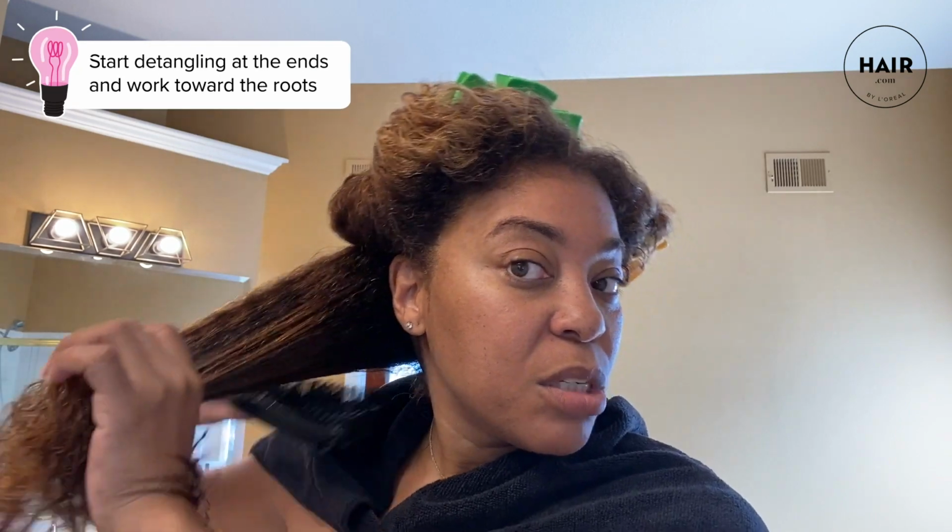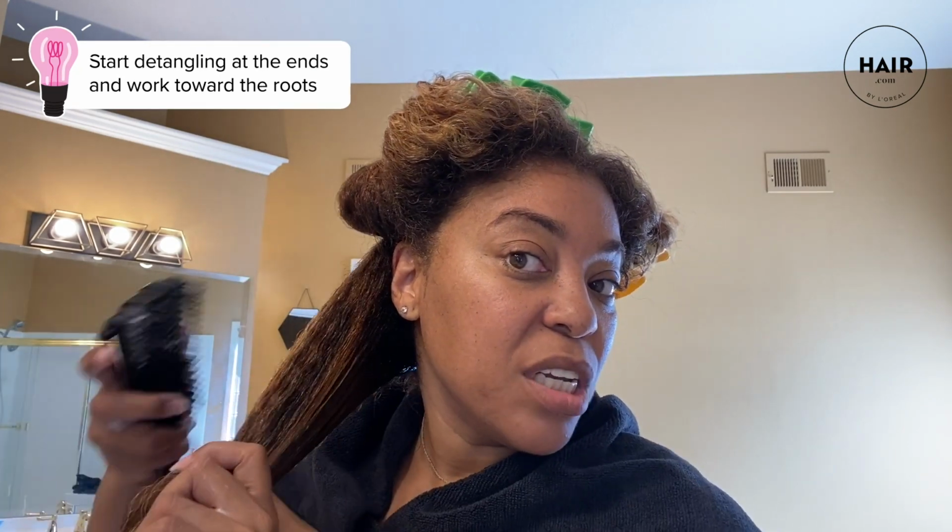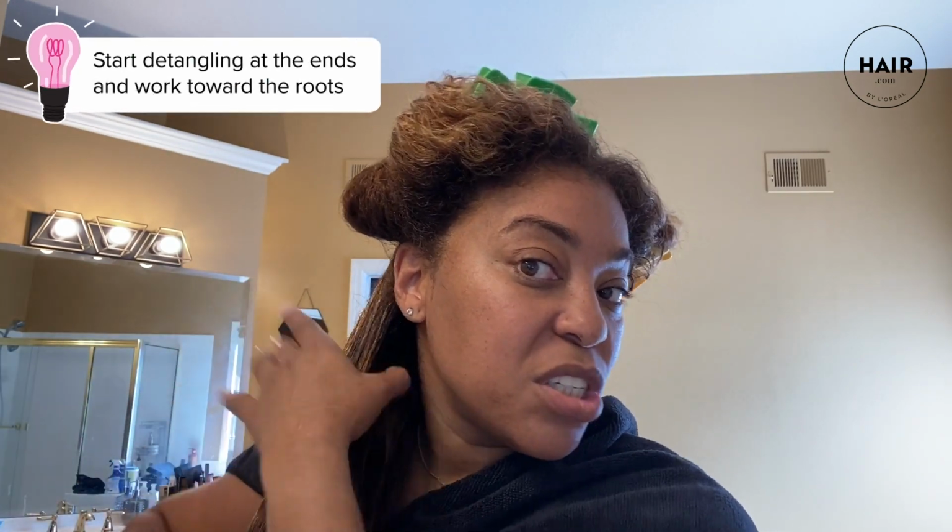So this is what I'm using. We're gonna start from the ends and then work my way up to my roots. Now this is a really large section, but as you can see, the brush is just gliding through because of the really long teeth. I prefer a paddle brush, preferably one with long teeth.